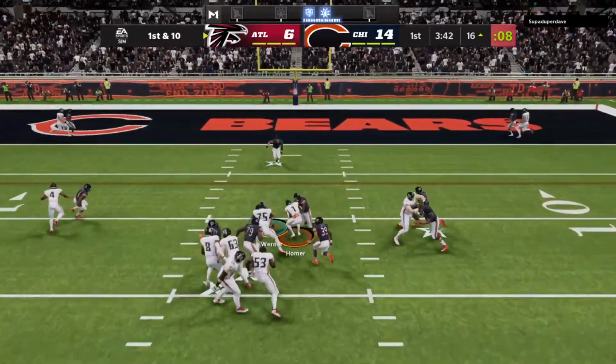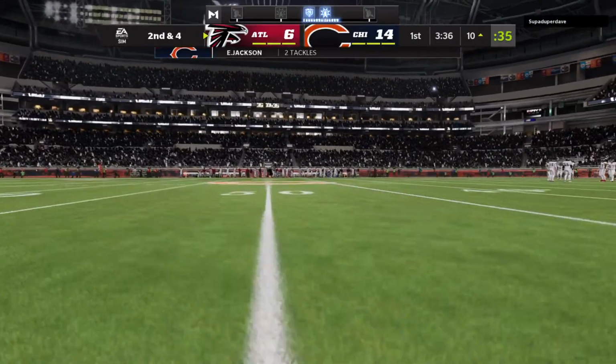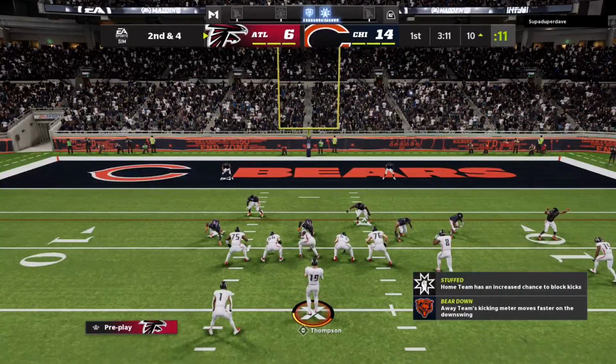They'll run this with Homer. And he'll get it here to the 10-yard line. It's a 6-yard pickup, and it gets him to 2nd and 4. That's a really nice job by them picking up the run blitz and detecting it and blocking it and turning it into a nice run.